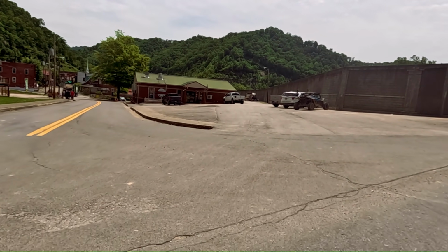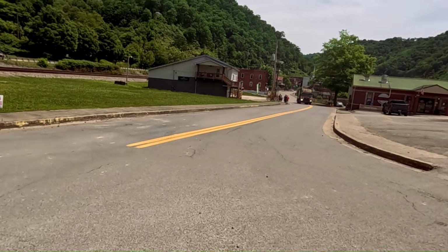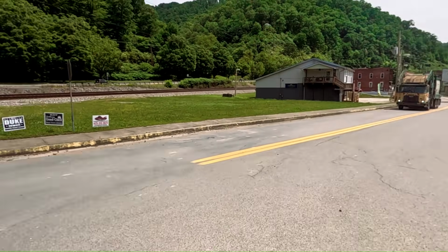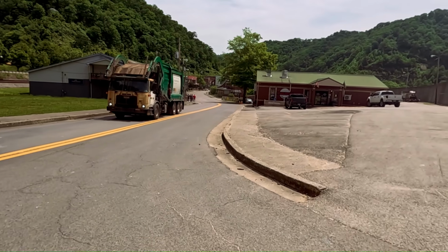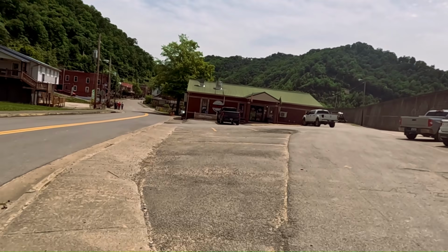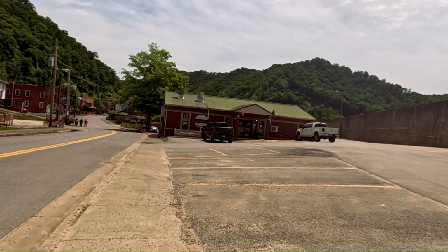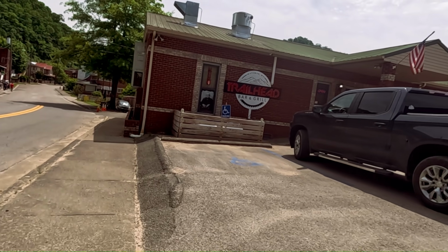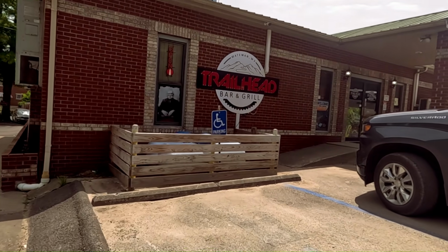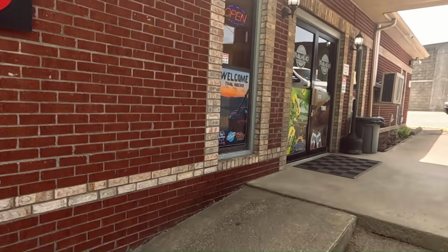Among other things, not necessarily historical, the Hatfield McCoy trails start right there. That's the entrance to the Devil Ants trail system for trail riders. And right here we have the Trailhead Bar and Grill. I've brought many trail riders, but this used to be a bank. Just a few years ago it was a bank, and it's a really nice restaurant. We'll show you in real quick, show you what the place looks like.